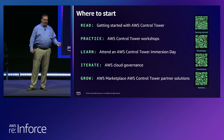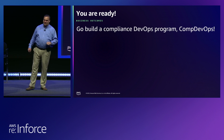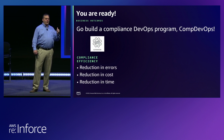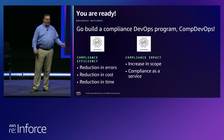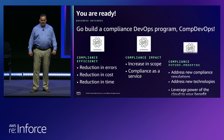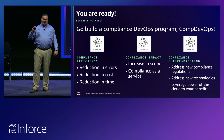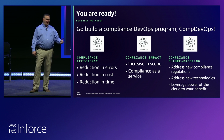With that, I really want to thank all of you for coming today. I encourage you to go build a compliance DevOps program. I'm going to coin that the Comp DevOps program. And remember, we're really trying to work towards business objectives: reduction in error, reduction in cost, reduction in time. We want to grow our impact with increased scope and compliance as a service. And last of all, we want to future-proof our compliance so that we can address new regulations, we can address new technologies, and we can actually be cloud opponents saying, hey, it's a lot easier to audit if you would move this to the cloud, right? That's the paradigm we want to be in as auditors.